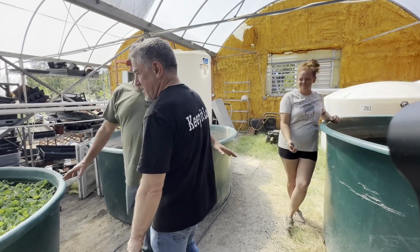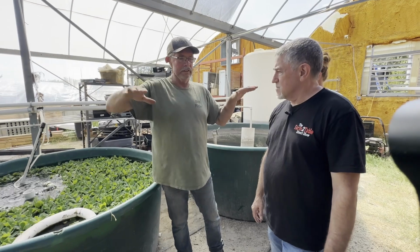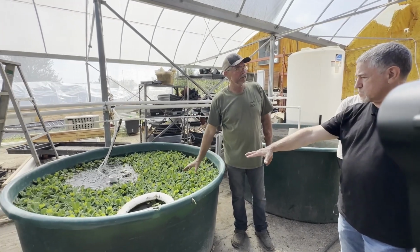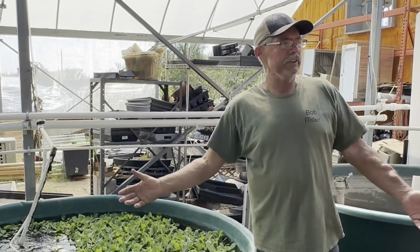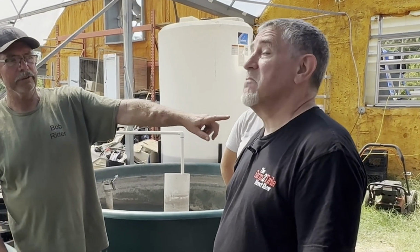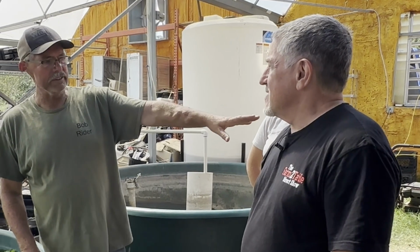That's a new one. Now all these tanks are tied together, so I'm benefiting from all the waste from these tanks. That's my main tank. But these have fish in them. This has got hybrid perch. A lot of people want to know, can you raise perch in this? Well, yeah, you can raise anything. That tank at one time was a shrimp tank. They're tough, but that's what that one is.